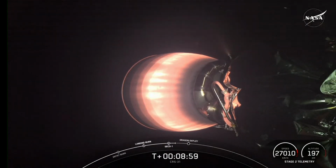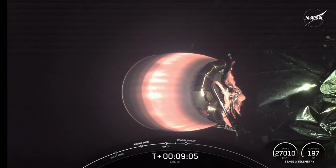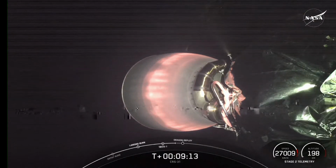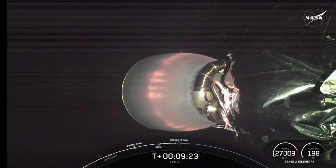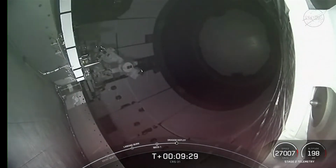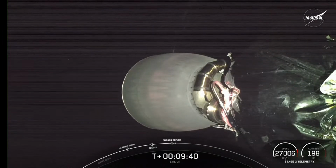Looks like we are on track for Dragon separation in just a few minutes here at the T plus 9 minute and 25 second mark. Stage 2 FTS is saved. See that MVAC engine continuing to cool down. And we are waiting for Dragon separation here in just a few moments. Dragon separation confirmed. There is confirmation of Dragon separation. You could just see it floating away there.